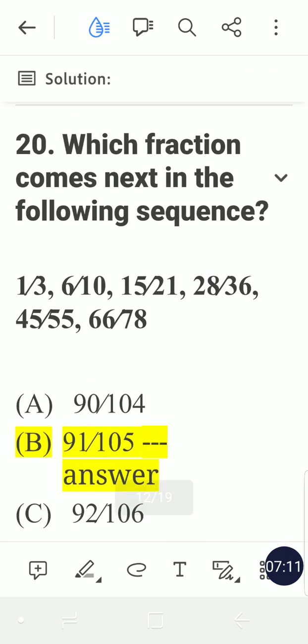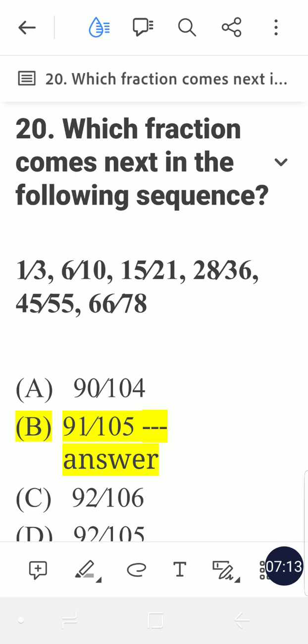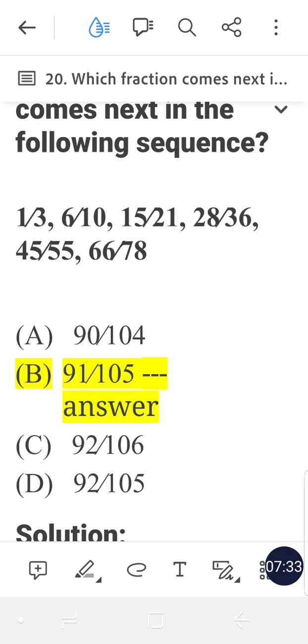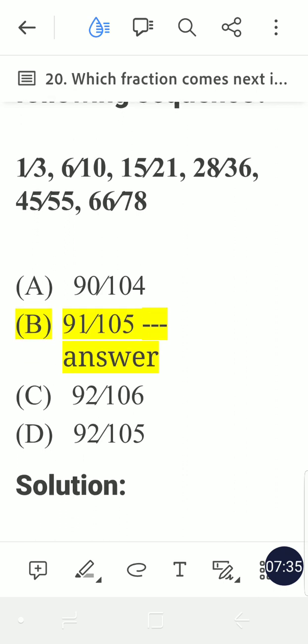Next, number 20. Which fraction comes next in the following sequence? We have the following sequence: 1/3, 6/10, 15/21, 28/36, 45/55, 66/78. So the correct answer here is B. And I'll show you how we arrive at B.